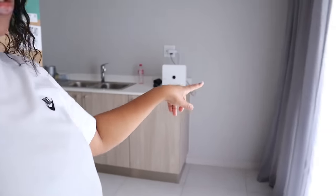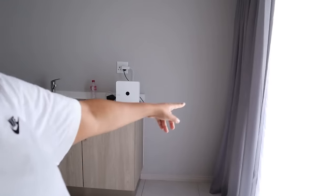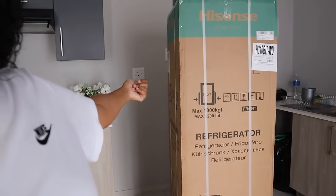And I think the fridge is gonna go over here. This is the space between the basin area and the sliding door. So I think that's more decent compared to over here. So yeah, we have a fridge. Ordered it from Take A Lot.